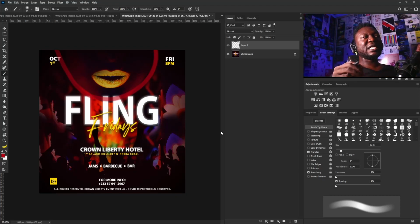Another thing I think you did well here that you still need to work more on is the colorful effect on the background. When it comes to party posters, bright colors, different colors are always nice most times. But the way you did it here, it looks as if there's a fire burning or something. So please, your background is very important when it comes to design, so we need to be very careful with the way you use your background.